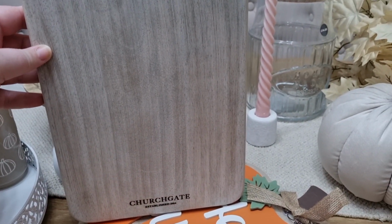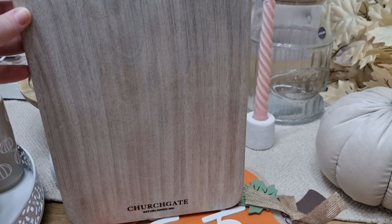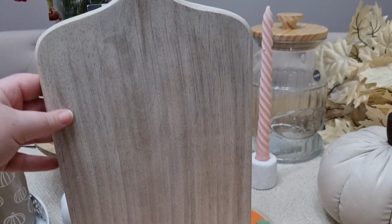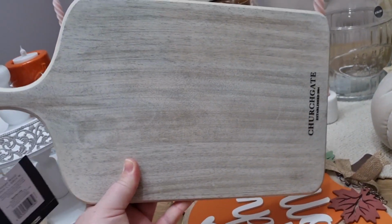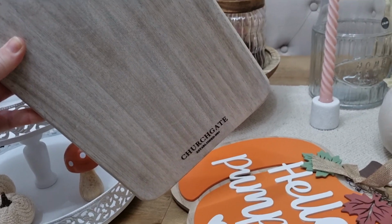I didn't want to get two because I had a bit of a budget, and then I spotted a couple of other things which I really wanted. So I'm going to share those with you. But this is going to be the board that sits behind some of the autumn decor that's going to go in the kitchen. I'll probably end up doing a little house tour and share with you how I decorate for autumn. I don't really decorate for Halloween, but I do like autumn decor. So we'll see how that goes.